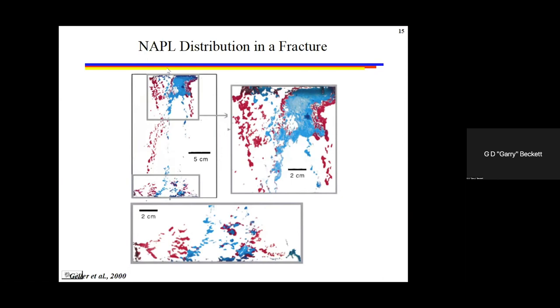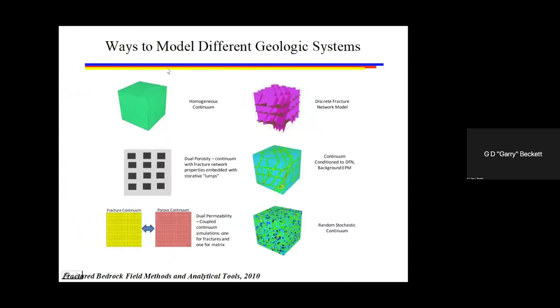So even in a single fracture, these are the complications that you might expect. There's a lot of different ways to look at different geologic systems and model them, both with respect to groundwater, contaminant transport, NAPL transport. I'm not going to go through all these. It can be simple on the upper left, and it can be highly complicated on the lower right. But like I said earlier, stochastic methods tend to be one of the norms.